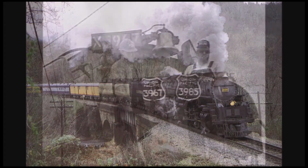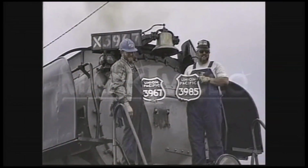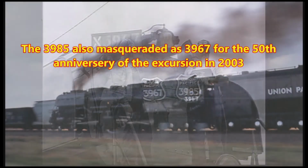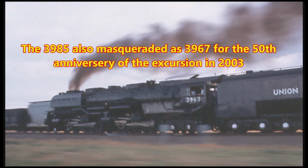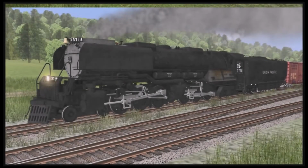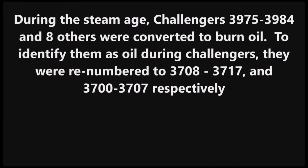In May of 1993, the locomotive masqueraded as its now deceased sister locomotive number 3967 for the 40th anniversary of the Rocky Mountain Railroad Club, the first Union Pacific steam excursion. During the same run, the locomotive was again renumbered to 3718 as part of a what if masquerade. What if the locomotive had been converted to burn oil in the days of steam? This chart should tell the rest of the story.